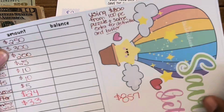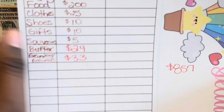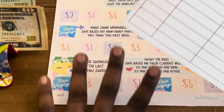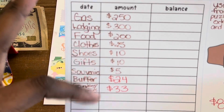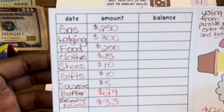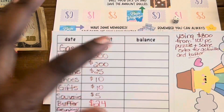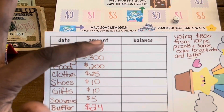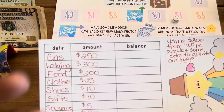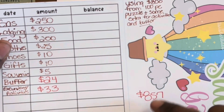And if you like this little savings getaway, it does come with an envelope. It comes with two of these trackers, which are actually tracking the money that you're saving in this challenge. But I'm using mine as a key, as it were, to what I can and cannot spend on this trip. And then when I come back, I'm going to put what balances I have over here. That's my plan. I'm going to put in the amount that I budgeted for that category, and then I'm going to put in the balance and see what I have left. But the total that I'll be taking along with me is $857.